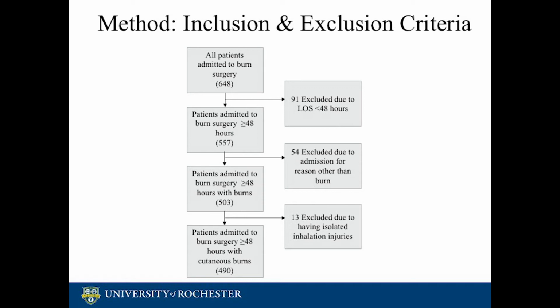54 patients additionally were excluded for being admitted to our burn service for reasons other than burn, for example, Stevens-Johnson syndrome, toxic epidermal necrolysis, or other NSTIs. And then an additional 13 patients were excluded from this study for having isolated inhalational injuries, as we wanted to focus on our wound care that we perform on cutaneous burns, leaving us with our final cohort of 490 patients over 2 years.